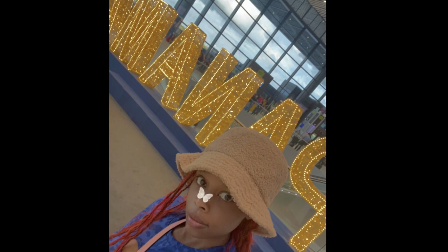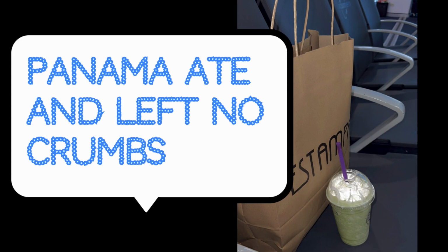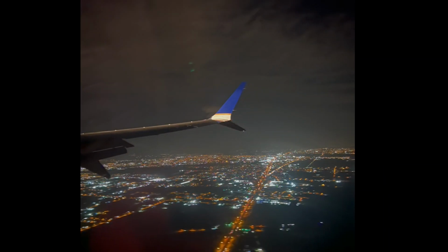So before leaving Panama, I made sure to take a picture at the Panama sign because I loved it so much, and I got my little green tea matcha before going on the plane.